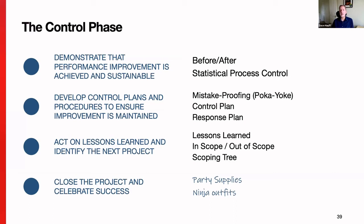Some of the tools are here to help me make sure I'm monitoring the right things, and then I take action as I need to. So what is my control plan to keep an eye on things? How do I respond when I see a change that I'm not expecting? And then I can act on my lessons learned and maybe go back to the scoping tools that I used at the start to identify where I'm going to work next.